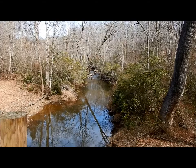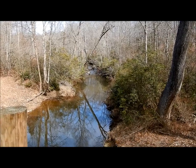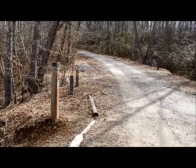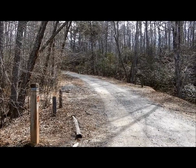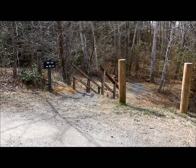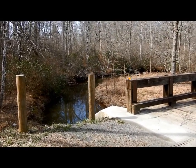Four-tenths of a mile into my hike, and I'm down to the South Fork of Quantico Creek. This is looking upstream. There's Mojave Road, where I came from, and I'm gonna turn and head downstream on this South Valley Trail here in a second, right there. Here's Quantico Creek, looking downstream.